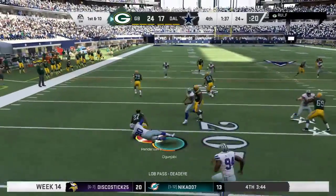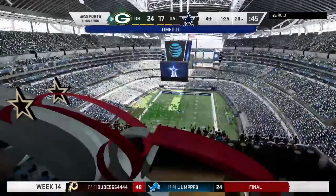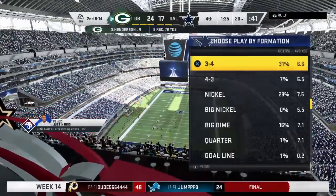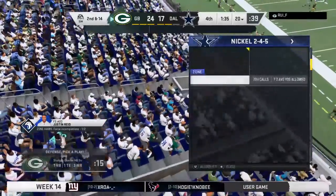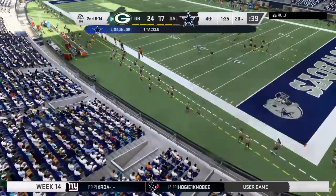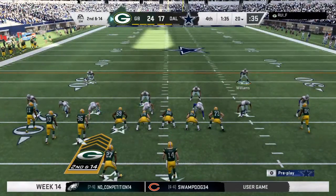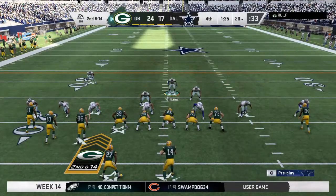They'll try and start this drive in the air. Now they go screen. It's complete. Now the Cowboys going to burn the first of their timeouts as they'll talk things over prior to this upcoming 2nd down play. So they had the big loss on that 1st down pass play and facing a 2nd and long.